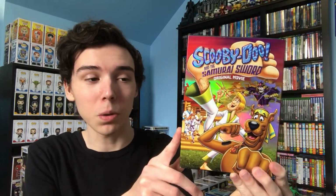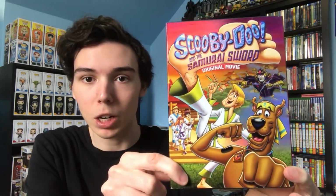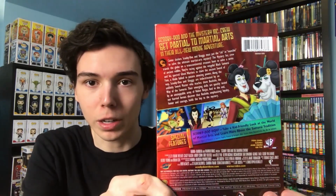Alright, now we have Scooby-Doo and the Samurai Sword here. This one does have a really nice slipcover. I love the artwork going on there. I don't really remember this one too vividly, but I really love the artwork that they have going on here, and I like the sort of samurai theme to this one that it's kind of showing.